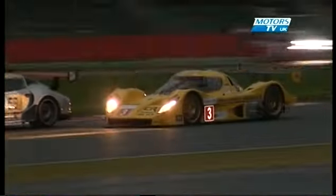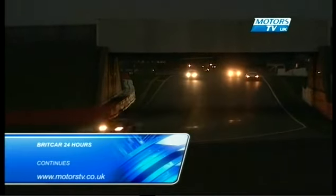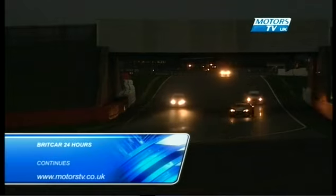Really sad for the Eclipse Motorsport guys because they try so hard every year, but at the moment it's the Aquila who has a massive lead, nearly lapping the whole field out front as the race turns to darkness. Join us in a few moments for more from the Britcar 24 Hours.